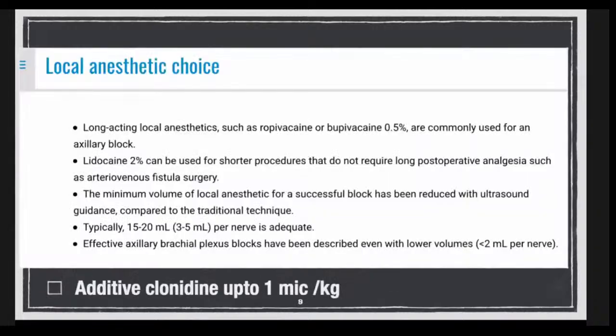So local anesthetics that can be used are ropivacaine 0.75%, bupivacaine 0.5%. Lignocaine 2% can be used for shorter procedures that don't need long post-op analgesia, such as the AV fistula surgery. And the minimum volume of local anesthetic has been reduced by the ultrasound guidance compared to the traditional technique. 15 to 20 ml, that is 3 to 5 ml per nerve, is adequate. Effective axillary plexus blocks have been described even with lower volumes, less than 2 ml per nerve. We can use clonidine as the additive up to 1 mcg per kg.